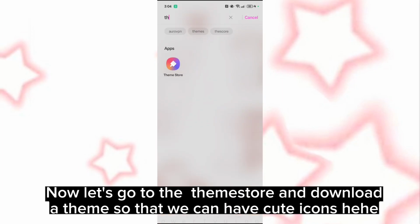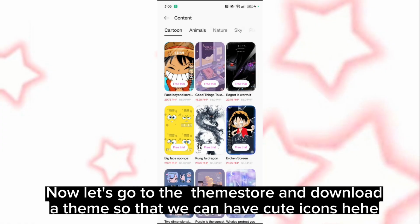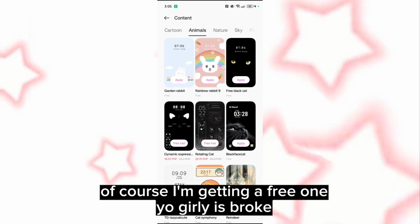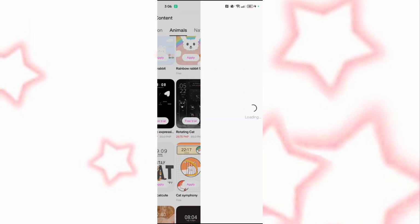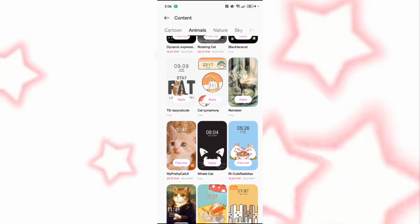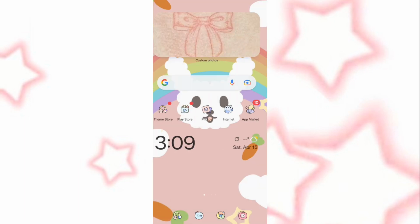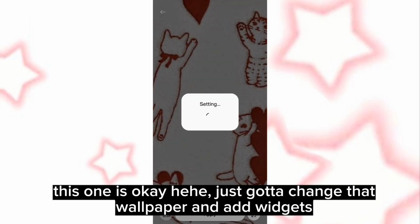Now let's go to the theme store and download a theme so that we can have cute icons. Of course I'm getting a free one. Yo girly is broke. This one is okay. Just gotta change that wallpaper and add widgets.